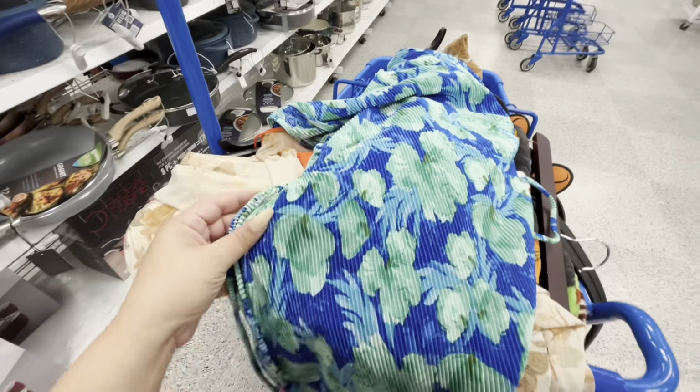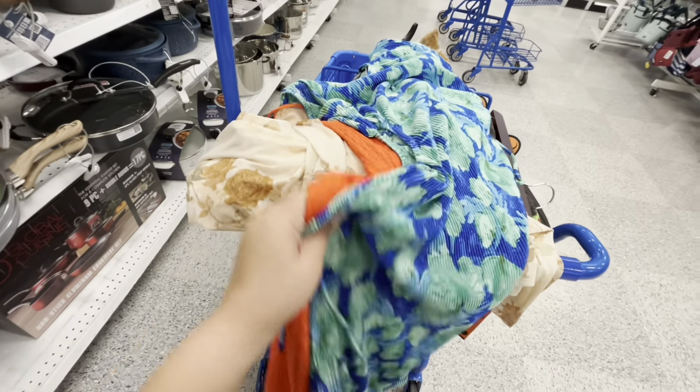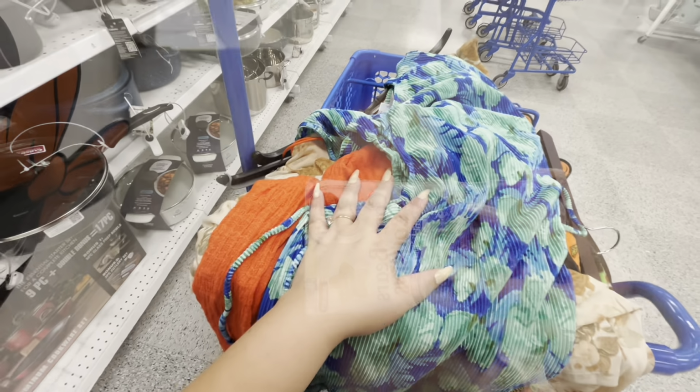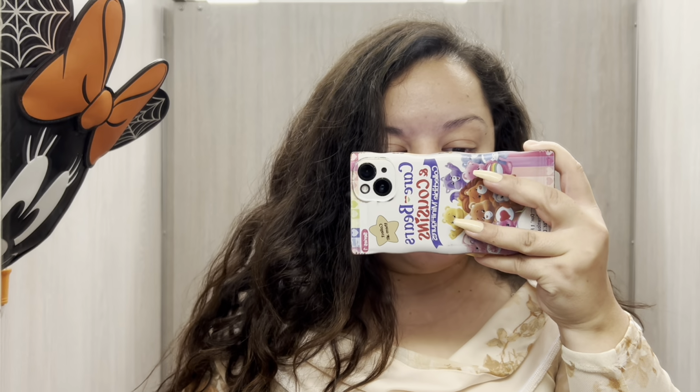Hi friends, I was browsing through the dresses and I found three that I want to try on. Let's see. Let's have some fun in the fitting room and see if I don't look like a sausage. All right, friends, are you ready for the first burrito look?